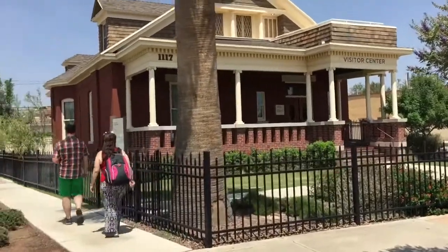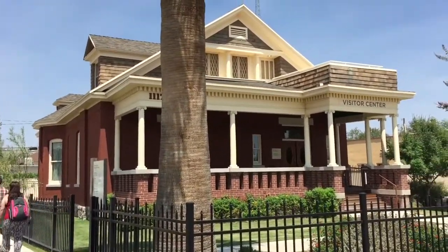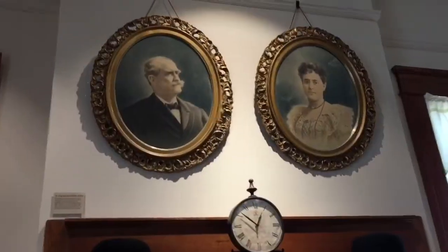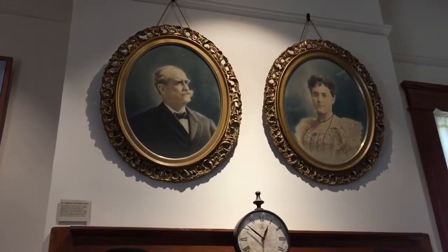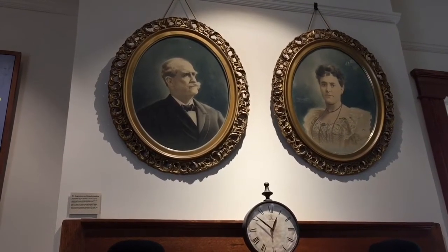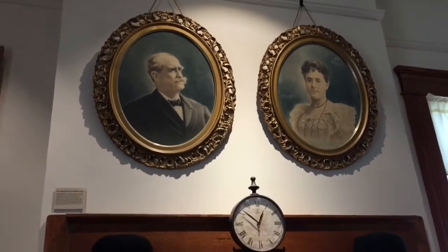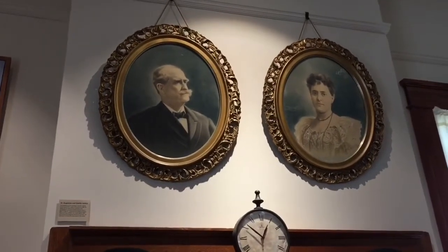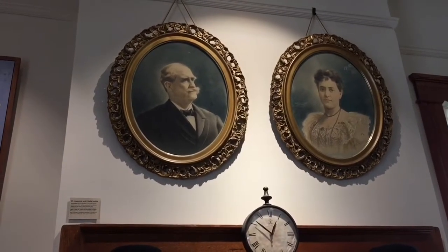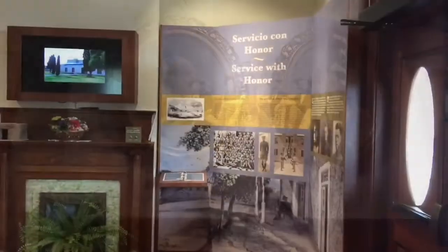Well, now this home is a visitor center for the Magoffin home in the little historic district of this area. Here we have two portraits. The portrait of Dr. Augustus Landor Justice and his wife, Estela Leveig. Born in 1841 and died in 1907, Dr. Justice was born in Virginia and as a child grew up in Christian County, Kentucky. He attended medical school in Virginia.